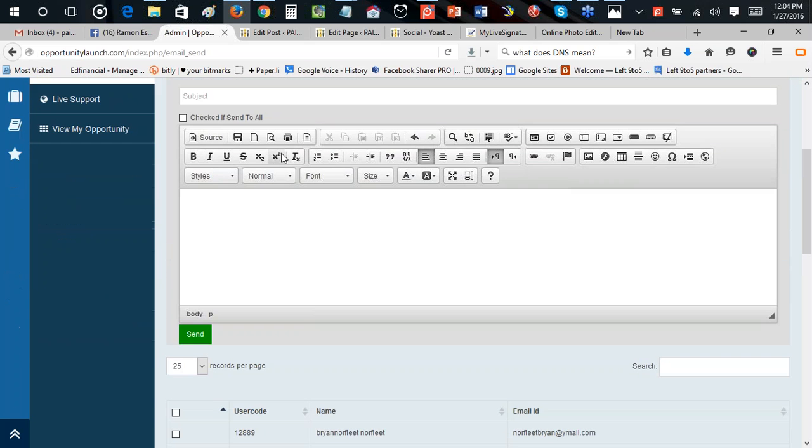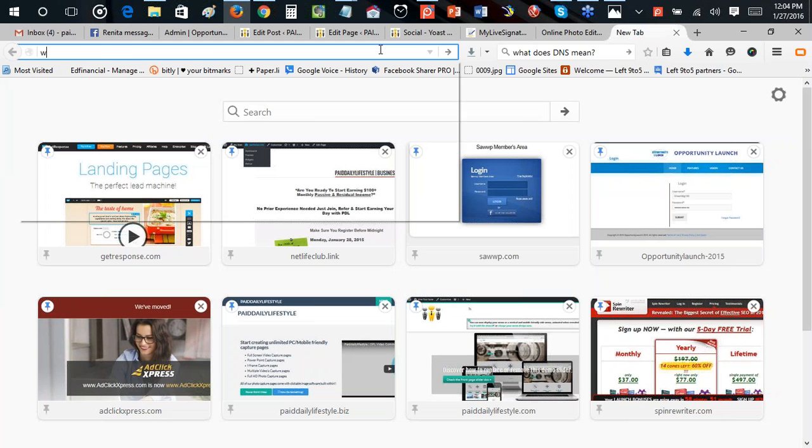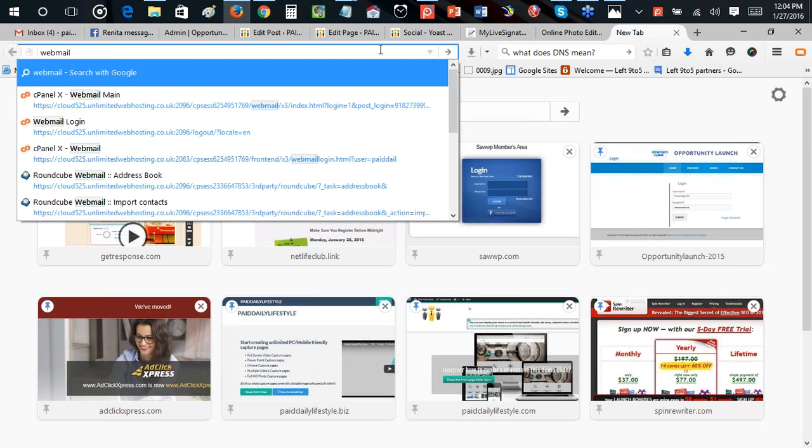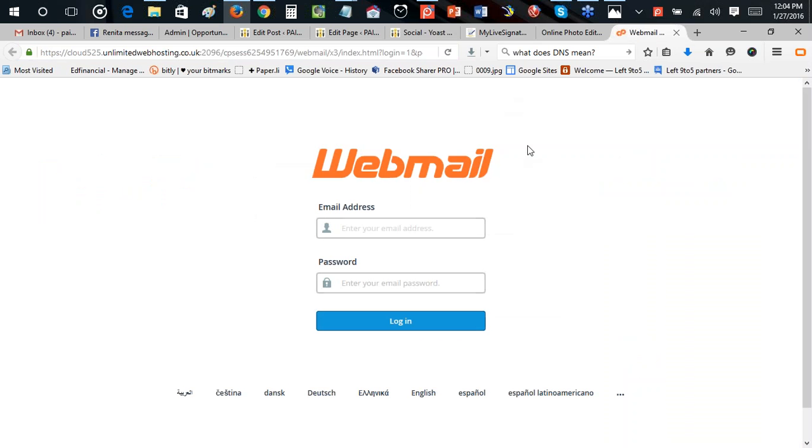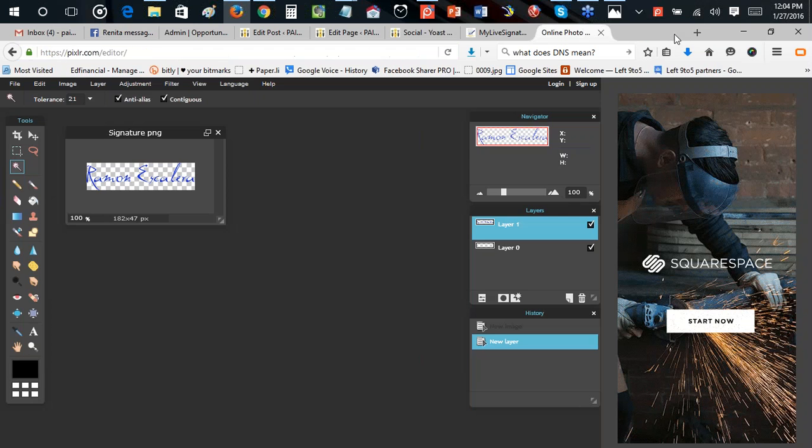This is more of a sending-out email. The emailing that you're going to get for PDL, that email you can add a signature. Okay, that webmail account. So if I go to webmail, let me see, webmail.com. Here we go. Now this one is the one you're going to have access to. This is going to be your email account. And then you sign in, log in, and you're going to be able to add a signature if you like to.